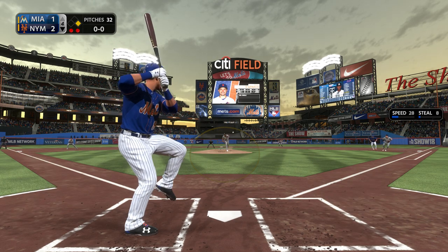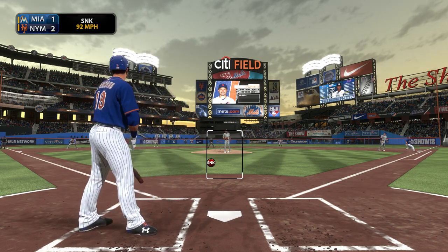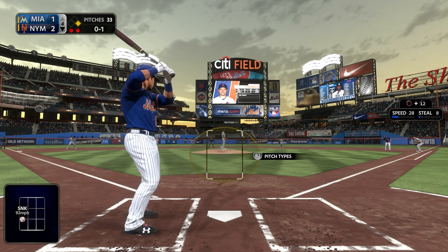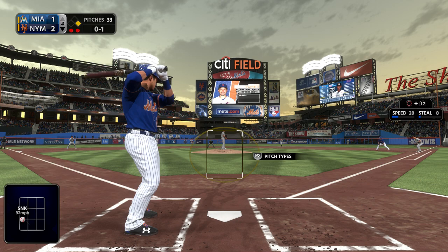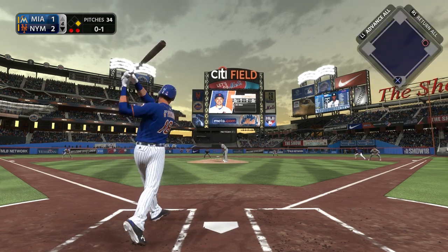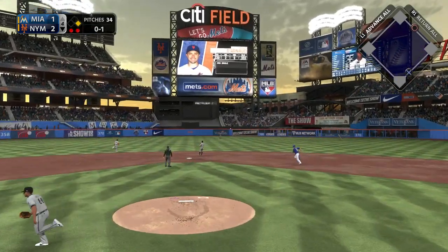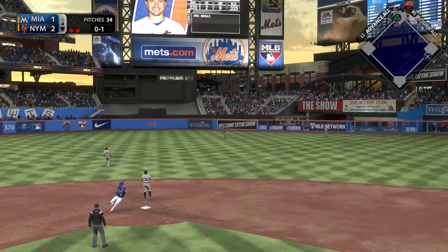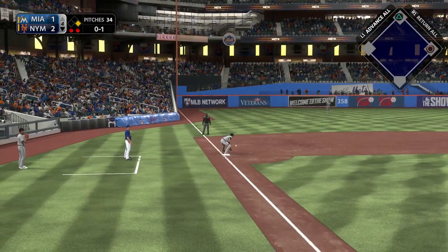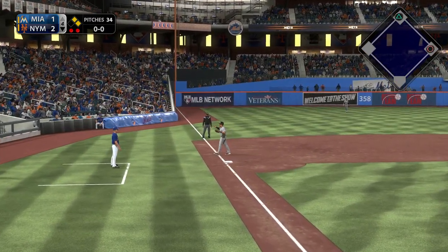From the stretch, here's the pitch. That sinker, tough pitch, strike one. Gets me every time. Here's the 0-1, line drive to center field. Nice, in there, a base hit. Now two outs, two hits.